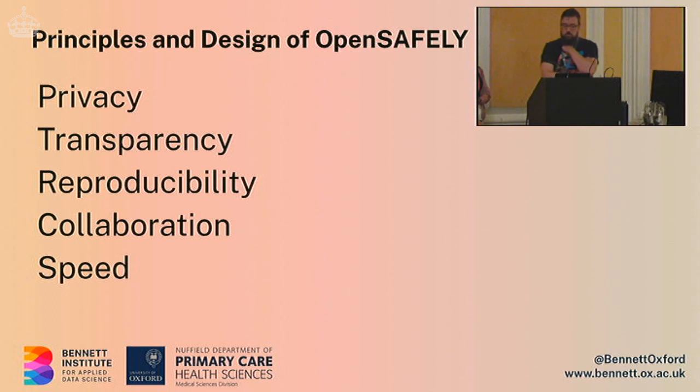Another key aspect for us was transparency. All of the platform code is open source. All of the analysis code is or will be open source. Sometimes when studies are being developed, they're developed in private, but the condition of using the platform is that after the study is finished, the source has to be made open, and we control that.